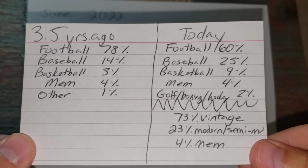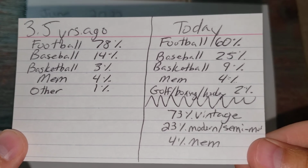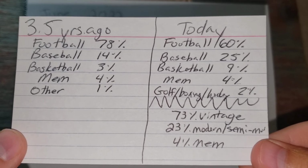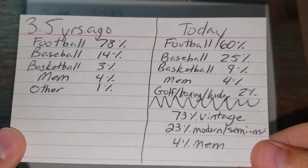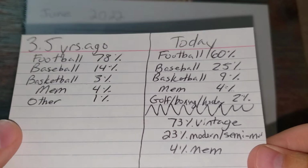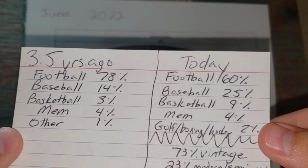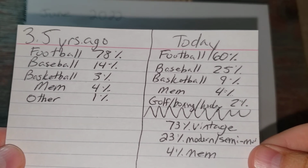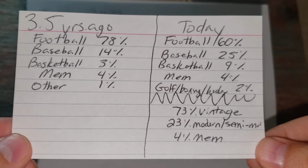And basketball was really only 3%. I really only had a few Bucks cards that I'd collected, and now I've branched into some other players in basketball, and now that's up to about 9%. Memorabilia stayed about the same, about 4% of the collection. I haven't really bought a ton in that realm over the last few years. And then I just have the other area here, which is non-sports and other cards, and it's gone from about 1% to 2% in that time. So just kind of a fun video showing you how the collection has changed over the last 3.5 years, which is great because that's actually kind of what I was shooting for.